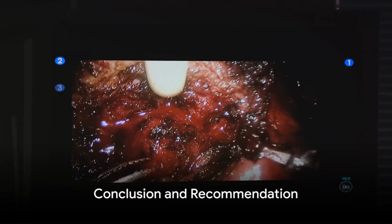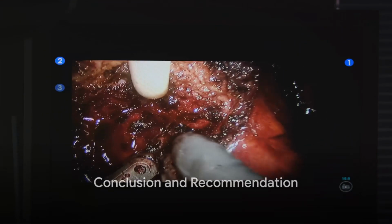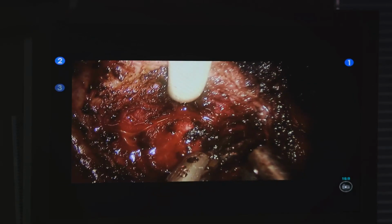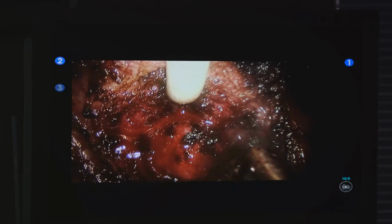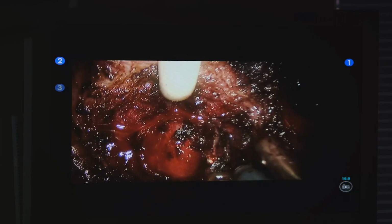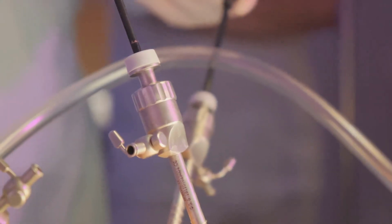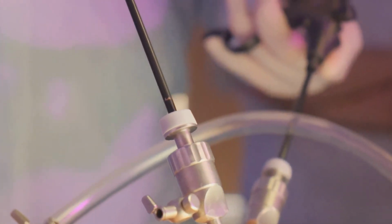In conclusion, both the gastric sleeve and gastric bypass are effective weight loss surgeries, each with its own set of advantages and disadvantages. It's crucial to consult with a healthcare professional to determine the most suitable option based on your individual health conditions and goals. Remember, the goal is not just to lose weight, but to do so in a healthy and sustainable way.